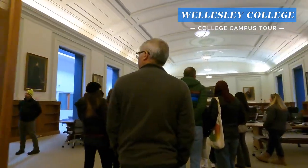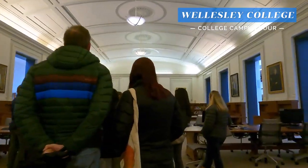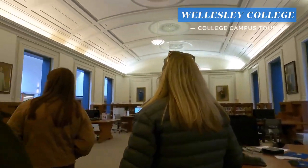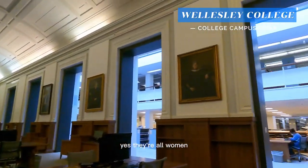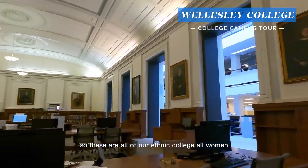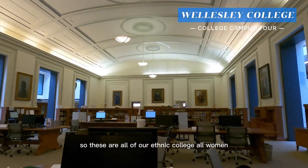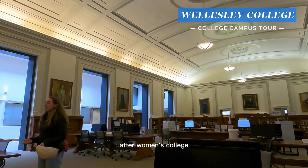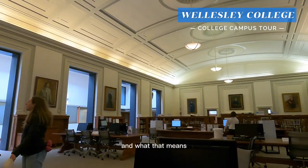Right now we're in the portrait gallery. Does anyone notice anything about these portraits? Yes, they're all women. These are all of our candidates at Wellesley College, all women. So this is a great time to talk about Wellesley as a women's college and what that means.